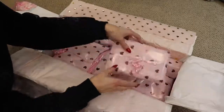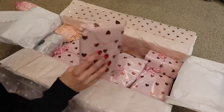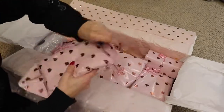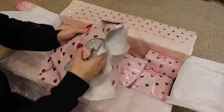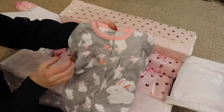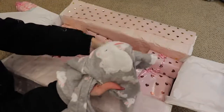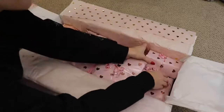Okay. Oh, I don't even know what to open. There's so many. This paper is so cute. Okay. Here we go. Oh, a little sleeper with bunnies on it. Oh, that's so cute. It's so soft. Oh, she's gonna be so cuddly in this. Look at the cute little bunnies. That's so sweet. And she's a newborn size baby.